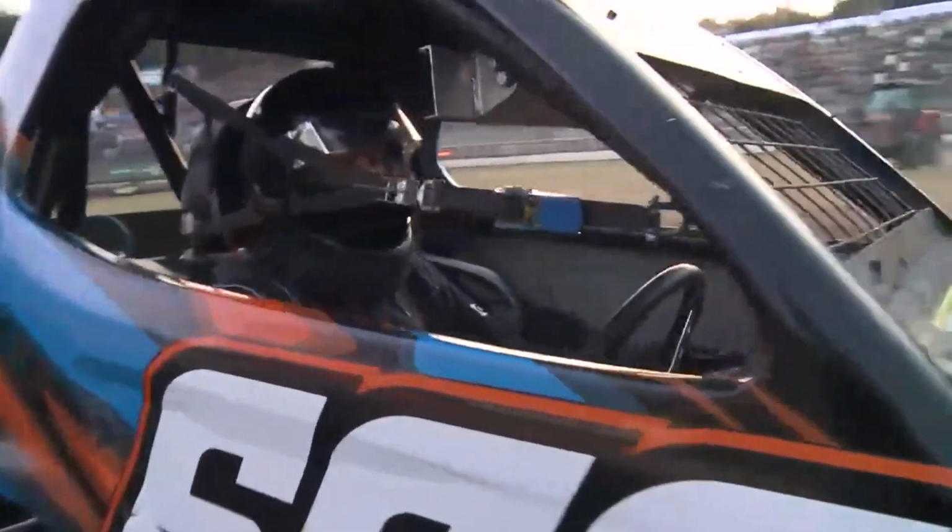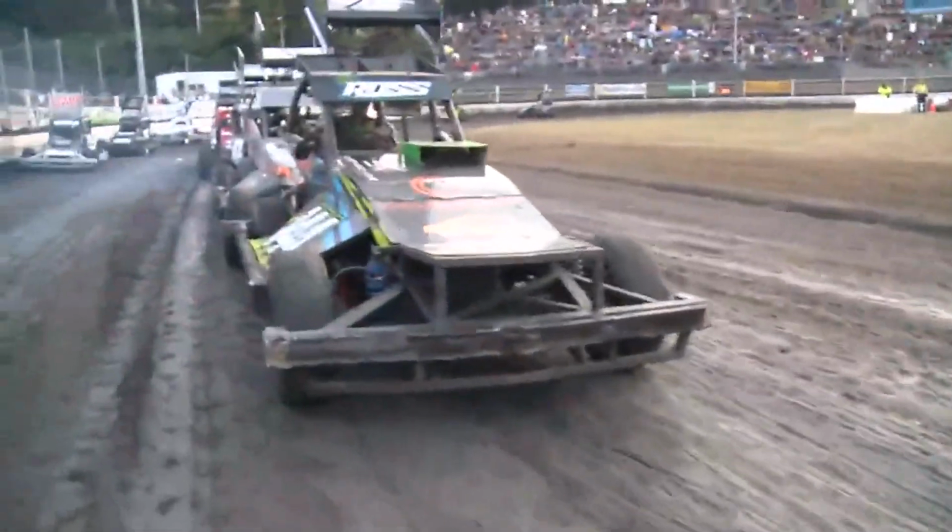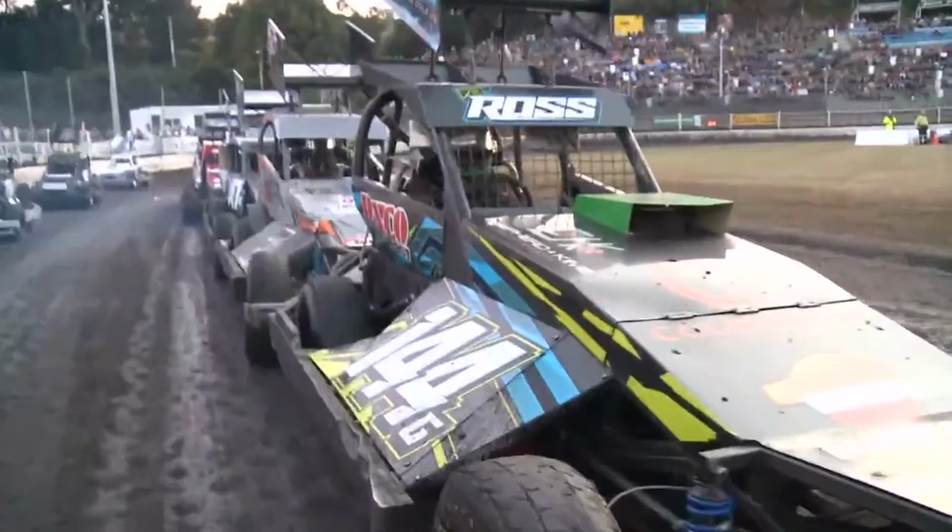I don't think I've seen him here at Rotorua before that I can remember. Certainly at Miami, very impressive a week or two back. All right, let's take a look at how the yellow group is lining up in this one.